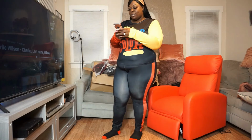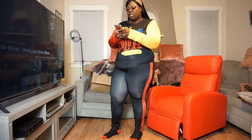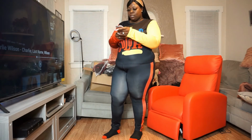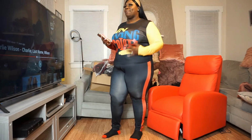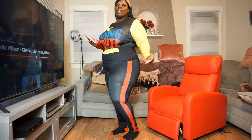Let me see, y'all. I think it's called the 11 color set. Let me see. One quick second. Yeah, but I really like this outfit. It's comfortable. The colors are popping for me. It gives me that little Jamaican vibe a little bit. Like, come on, let's go to Jamaica.